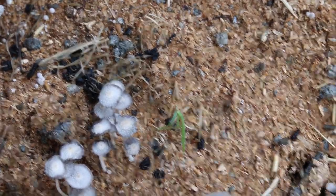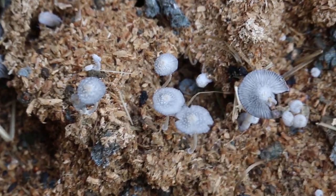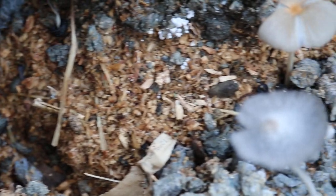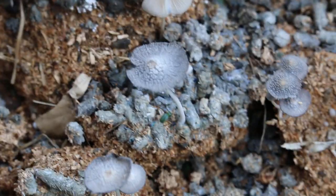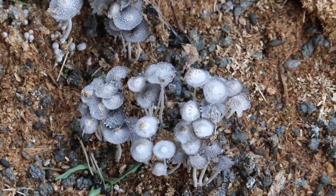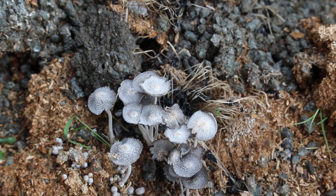So these are the shaggy mane mushrooms. More of the younger ones are here. The younger ones, as you can see, they are smaller in size. Some of them grow bigger, some don't. These are the bigger ones with very broad sides, upper. There's more shaggy mane mushrooms, the younger ones. As you can see, they look good. So this is the second species.